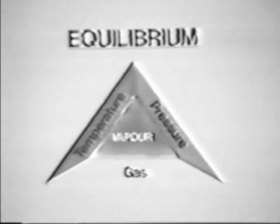To carry our cargo successfully, we must reduce vaporization to a minimum, and thus the relationship between pressure and temperature is a critical factor. Just to recap, it's the combination of these factors which maintains the equilibrium of the cargo. The three factors are: 1, the gas itself; 2, the pressure at which it's carried. Increased pressure reduces vaporization. And 3, the temperature at which it's carried. Reduced temperature reduces vaporization.